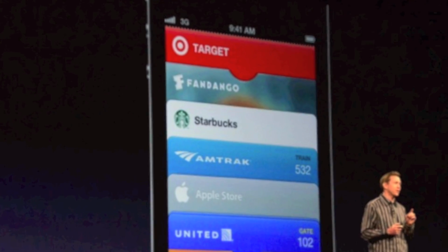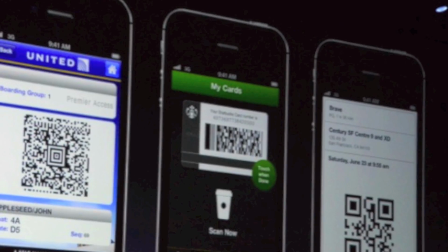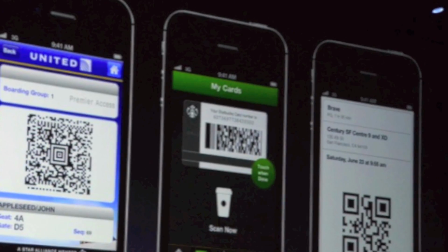You've now got something called Passbook. And essentially it's a hard one to explain. Essentially it's going to pull in all of your information when you're out and about. If you want to buy movie tickets, it'll pull it in right on your home screen. It'll pull a ticket right when you want to unlock your screen. It'll show the movie ticket right there.